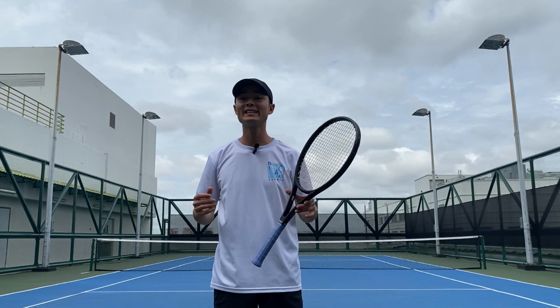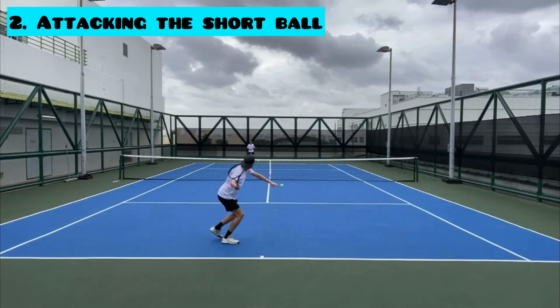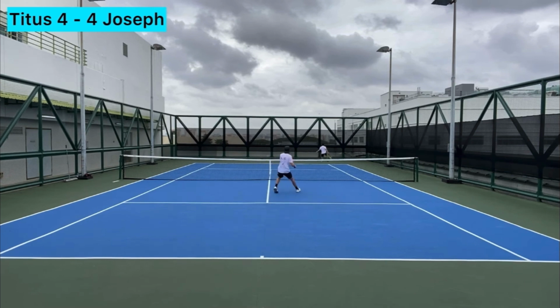Scenario number 2 for when it's good to hit down the line is when we get a short ball from the opponent. So when we get a short ball, it's okay for us to take a little more risk on our shot and attack the ball down the line. By doing this, we're going to give our opponent less time to react to our shot, and from there, hopefully, we can finish off the point with a volley.